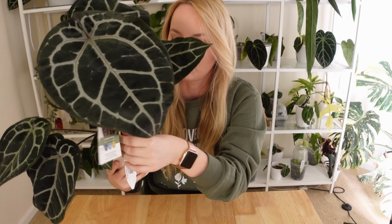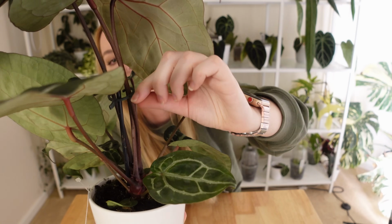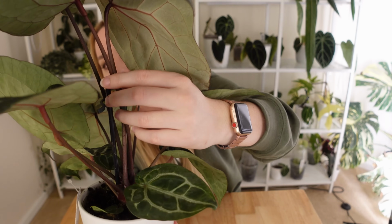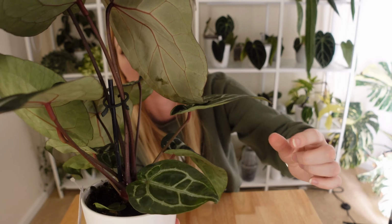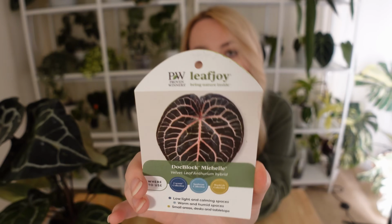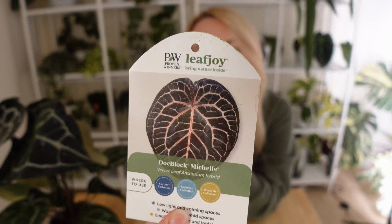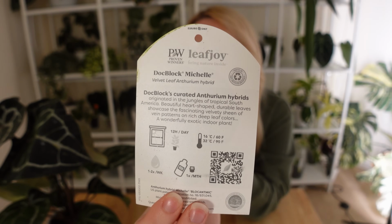Let's just take out this wooden stick. Oh, and then there's also another stick right in the middle here with this green clip that's holding the leaves in the middle together, so kind of like a stake to support the plant. Let's take this off. So it says the name of the company and what it is. It's a dock block Michelle, and then on the other side it just has some care conditions and everything like that. I noticed that this didn't have the normal dock block tags. I'm not sure if they're going to, or if my location just happened to not have them and have these instead. Okay, let's set up the potting mat situation first.